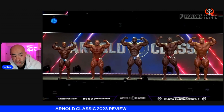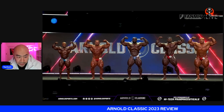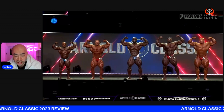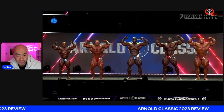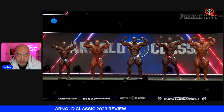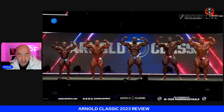Sean Clarido looked very good. There was talk about him winning the show, but the big man was always going to beat the small man. Nothing to take away from Sean. He did look very good, but in this lineup, as you can see from Sean, Nick, Samson, it goes up and up, and Sean got lost in the size. Pound for pound, he probably is the best bodybuilder on stage. However, he was too small.